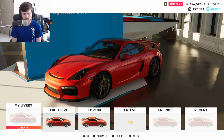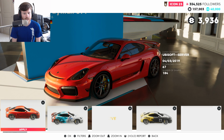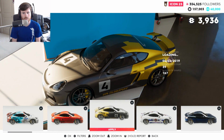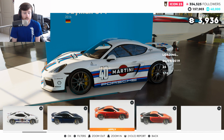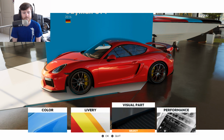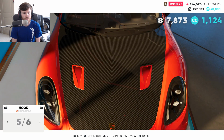Now, liveries, I don't know if there really are that many right now. There's a few. We've got a standard Porsche one. We've got this one, which says GT4 Club Sport. We've got a Martini one. So we've got a fair few designs out there, but I think we're probably going to run this one without one. And let's see what we could do for visual customization.